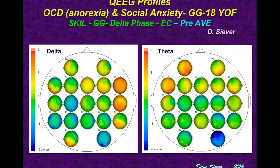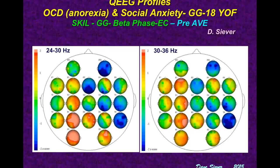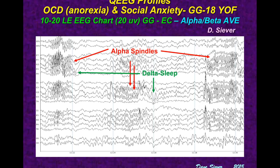Her phase overall actually wasn't too bad. We still see some phase issues, but they were better than we would expect. But her beta phase, that's another story. This has to do with reasoning. Well, a lot of people with anorexia don't reason well. And we can see the beta phase is a real mess. All parts of the brain are disconnected from each other. Put her on entrainment and flashing the lights now. We're using 10 hertz on the left side, and randomized 20 hertz on the right-hand side.